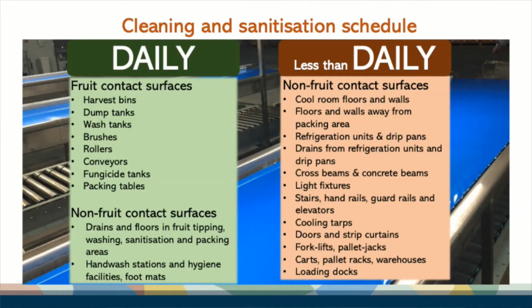So in a cleaning and sanitization schedule, we often get a lot of questions around how frequently. As a rule of thumb, it should be a daily cleaning schedule for fruit contact surfaces, such as harvest bins, dump tanks, wash tanks, brushes, rollers, conveyors, fungicide tanks, and packing tables. There are some non-fruit contact surfaces, for example, drains and floors in fruit tipping, washing, and packing areas, which should be cleaned and sanitized at the end of each shift.